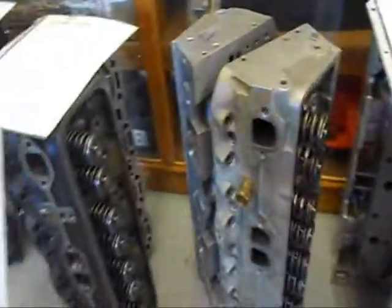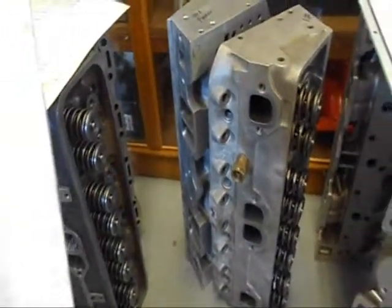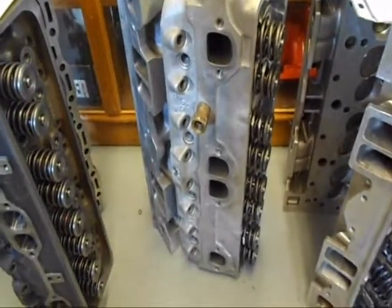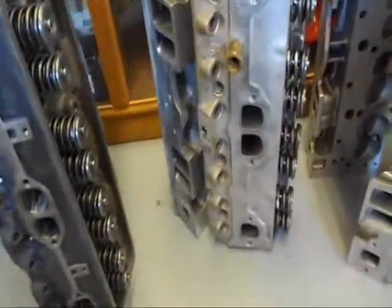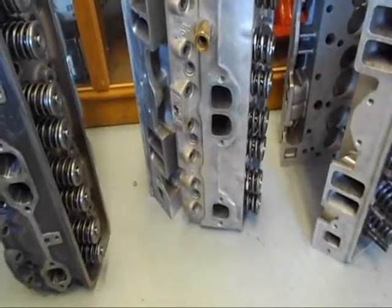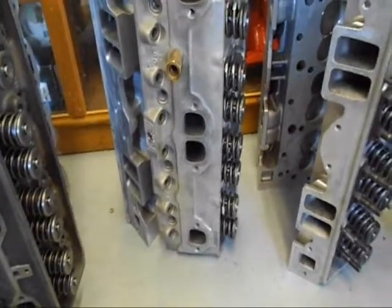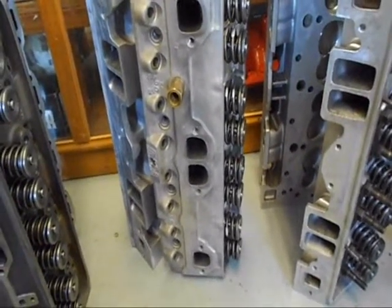On next, we got a nice set of late model Brodix IMCA racing heads here. 64 cc's. They do have Manley valve springs in them, Manley spring cups, valve locks, and even the intake and exhaust valves are Manley. Those are 2.08 and 1.6 valves.